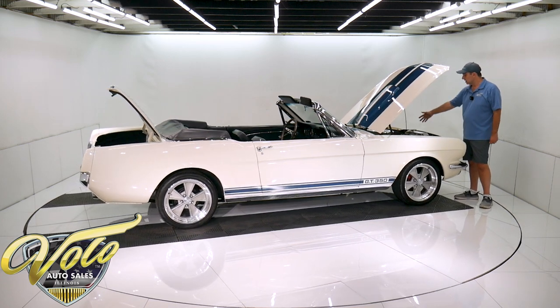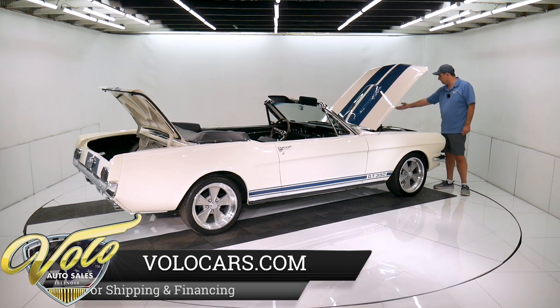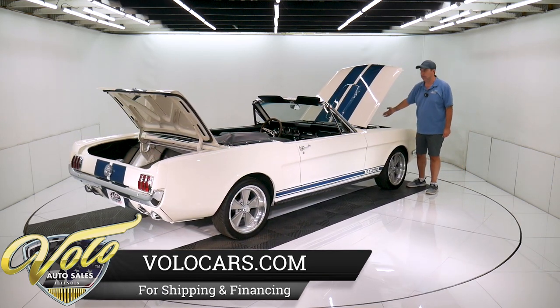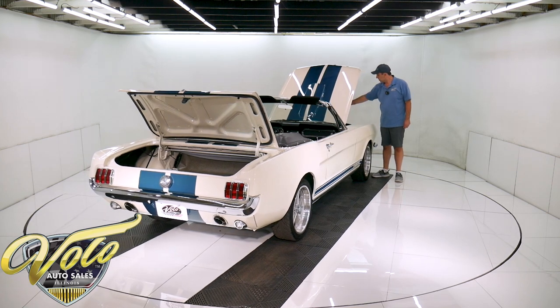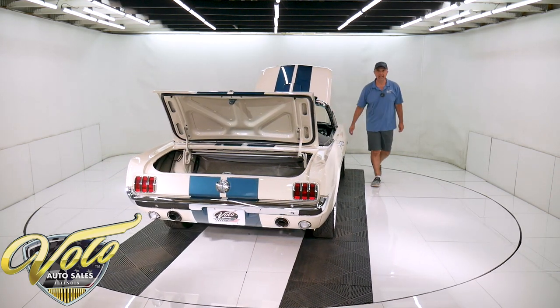And all the components, all the nuts and bolts and master cylinder and wiring and fuel pump and oil sending unit and alternator, pulleys, they all look new. Upgraded with a polished aluminum radiator, it's oversized. It's got a new shroud, new fan, new battery cables, has a disconnect on the battery.